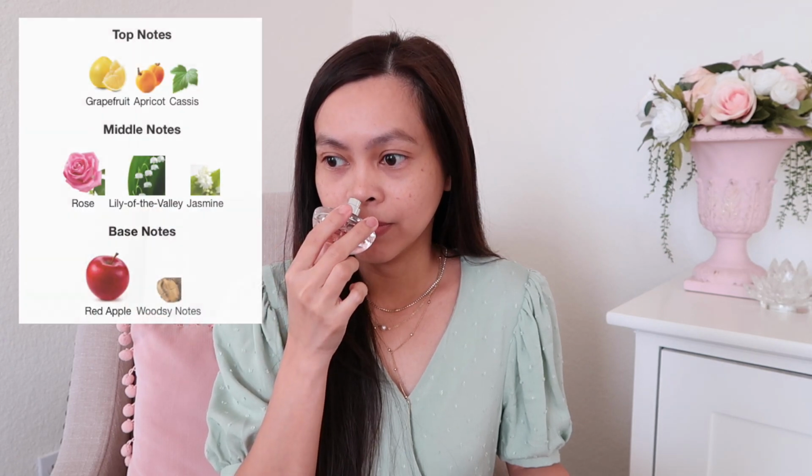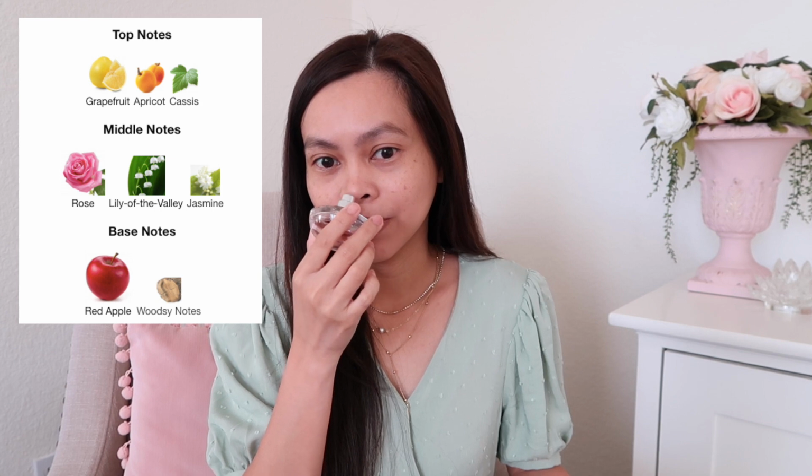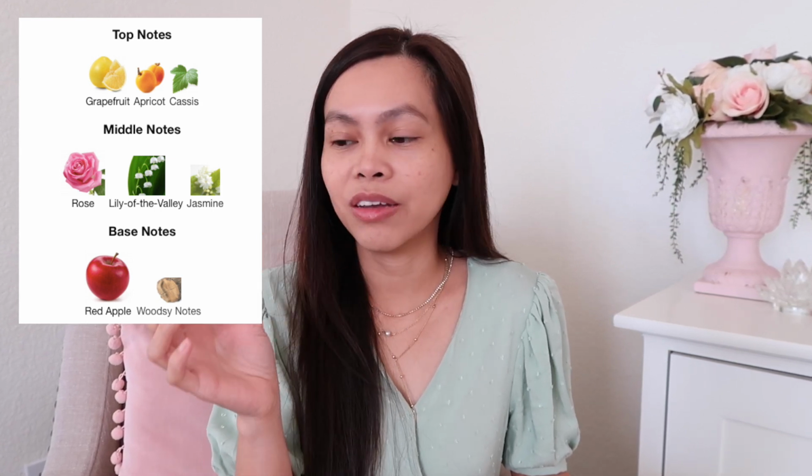Oh my gosh. It smells so good. I can smell jasmine. And I can smell rose. And I can also smell grapefruit. So this is definitely a floral and fruity scent. Oh my gosh, I love it. It smells really good. Okay, let me just spray it.